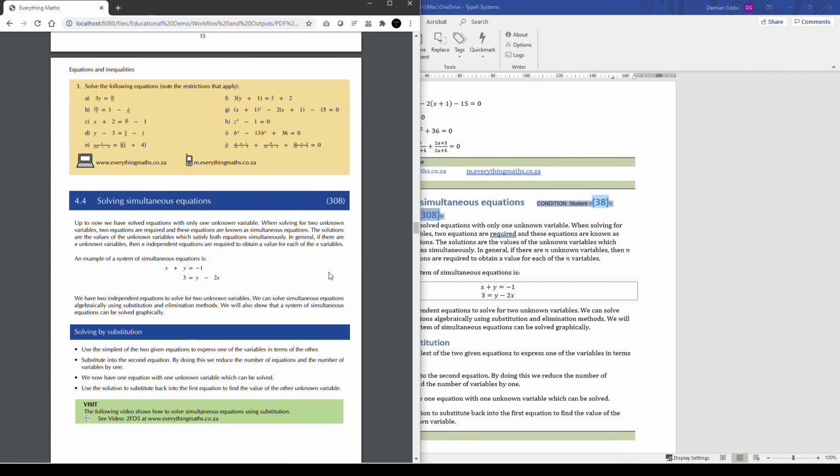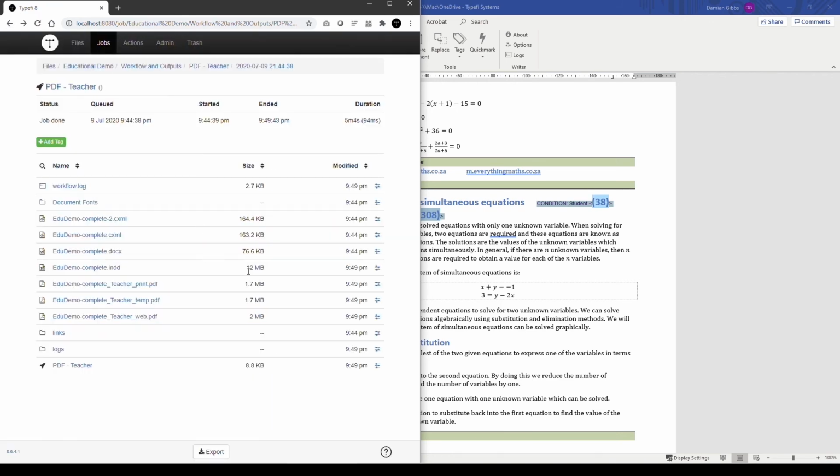So through this, we can see that we can use a single source and produce multiple outputs, in this case two different kinds of PDFs, and we can also produce multiple output contents based on the requirements of the publisher.